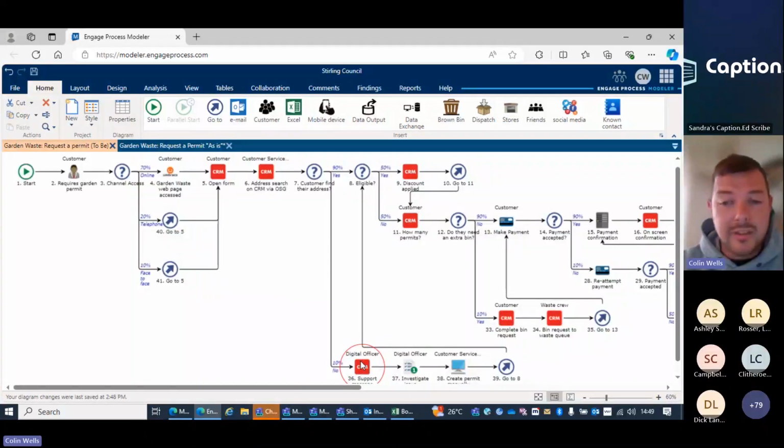Waste no longer need to get involved. They don't need to log anything. They don't need to send emails. They don't need to go in and close a case. All they get is visibility should they need it. And this was the major selling point to our services, showing them this compared to the as-is process.